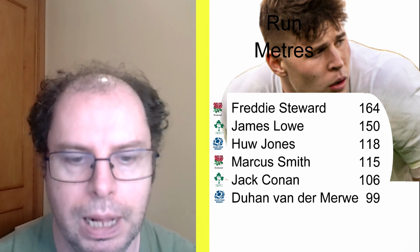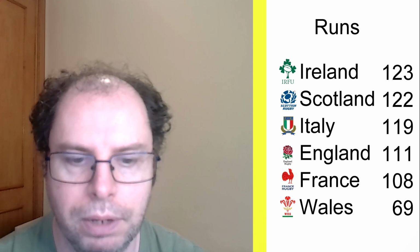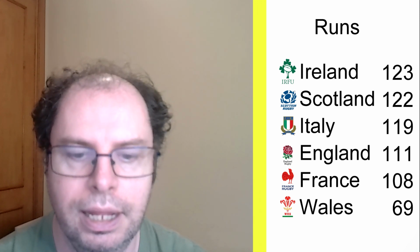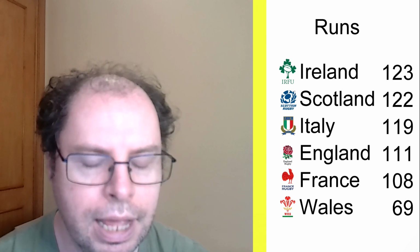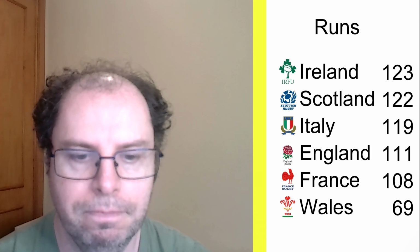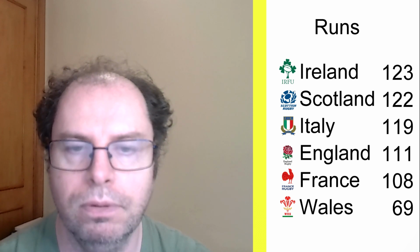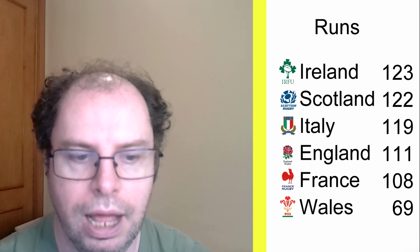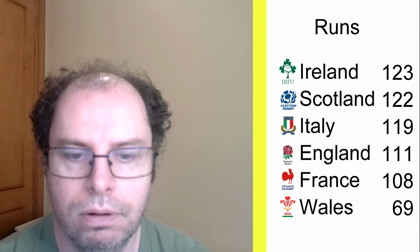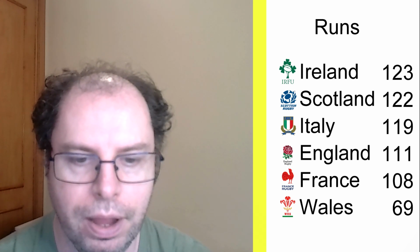In terms of number of runs, then Ireland topped that with 123, Scotland next to 122, Italy 119, England 111, France 108, and Wales 69. So, again, coming back to the way Scotland played. Ireland generally, from the first 3 rounds, were the team that ran the most. And Scotland were the team that ran the second least, only France running the ball less than them. But Scotland almost having the same number of runs as Ireland there. So complete change from them.